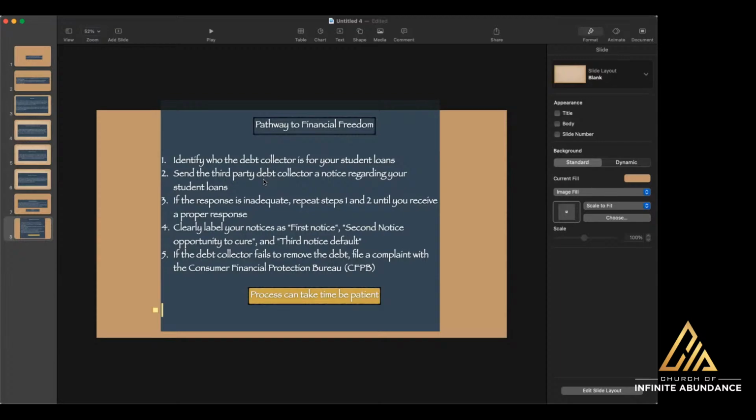Clearly label your notices as first notice. So the first letter goes out, like the one I just showed you, said first notice. We didn't have to do a second notice. Then second notice, opportunity to cure. And then third notice, default. And send all of your letters certified mail.